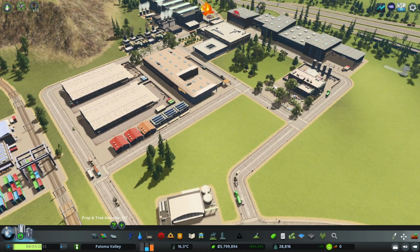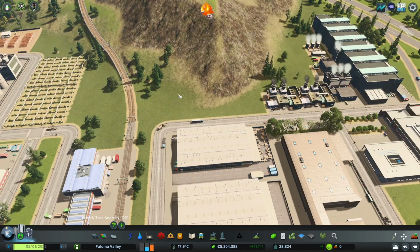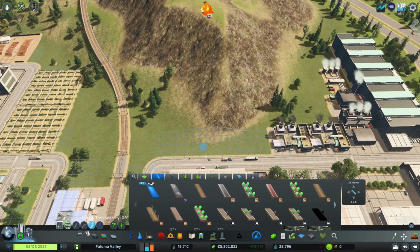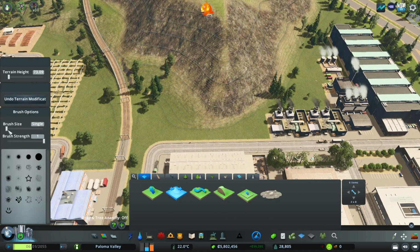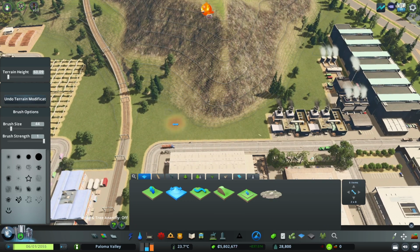I don't want to put anything in this middle section just in case there's a unique factory that I want to put in there. So I think I might put some more industrial buildings down here. May need to sort out the terrain a little bit first though, because it is going up into the hills there. So let's just smooth that out a tiny bit so we can add some stuff back here.